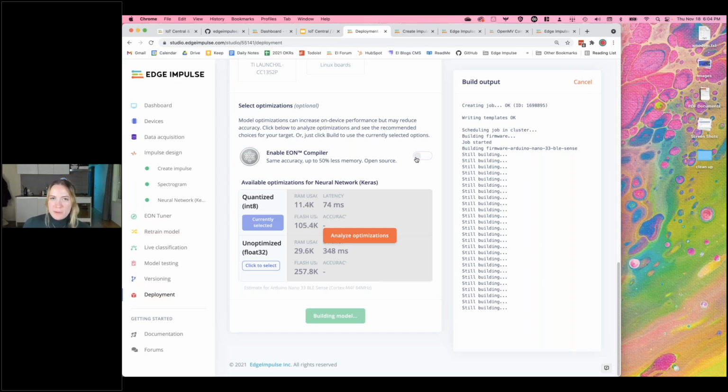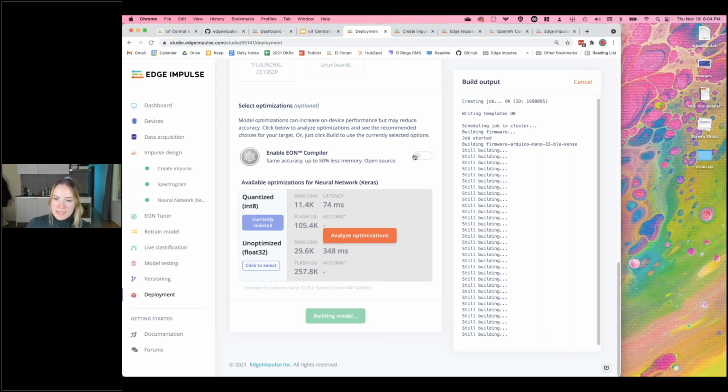So memory is really important, especially for small microcontroller applications with medium range processing power. So we want to make sure we have all the memory that we can get. So the Eon compiler is great for that. You can also select between int8 or float32 quantization as well.